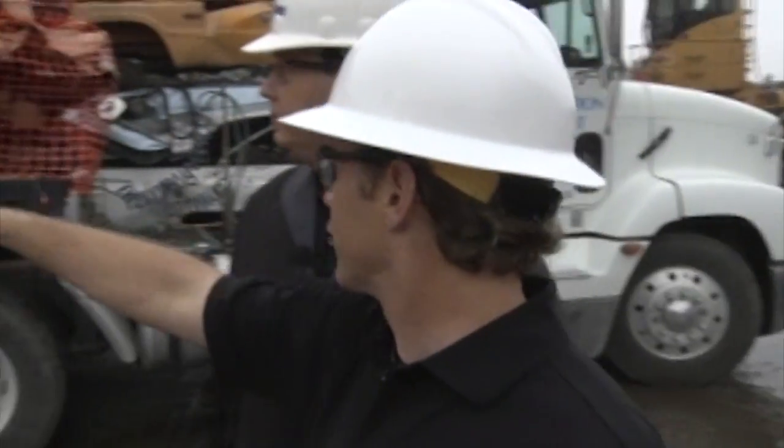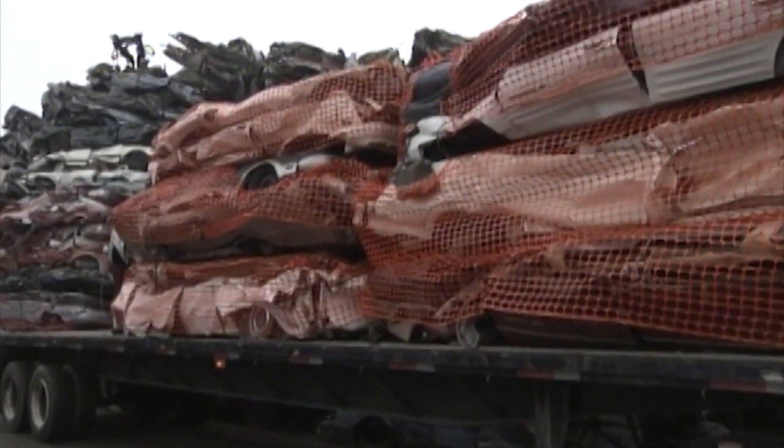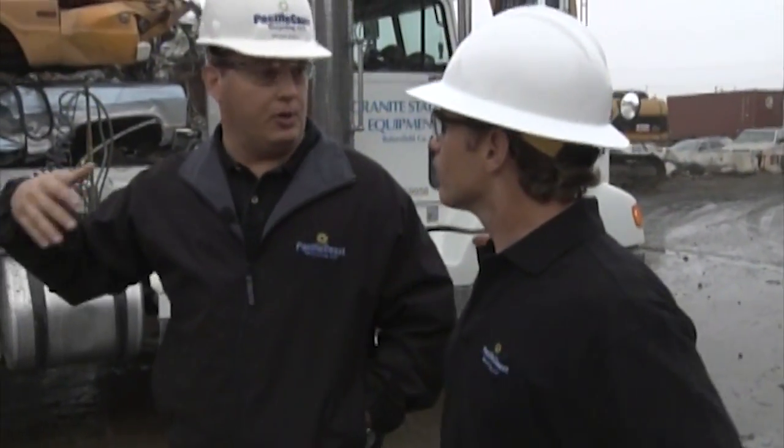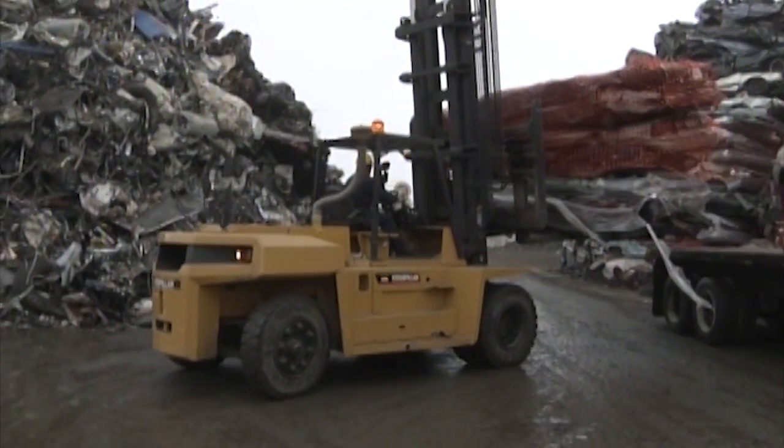This orange mesh cover, what is that for? Right, that's actually just to protect the other people on the highway. These cars are smashed, so a lot of things get cracked and broken during the process of flattening them. So they wrap this material around there just so that parts don't fall off while they're taking it down the road. All right, and you don't need to take that off before you remove them, huh? No, that'll get ground up in our process and you won't ever see it again.